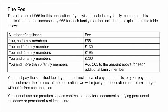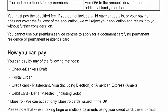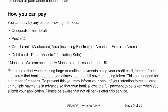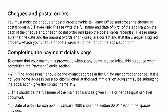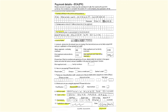Antonio has chosen to pay by MasterCard, but you can pay by cheque, postal order or debit card, and Maestros are only allowed if they are issued in the UK. If you use a cheque or postal order, you must make it payable to the Home Office and cross the cheque to account payee only. The important page to get correct is page 6 of 85, and it is the payment details.